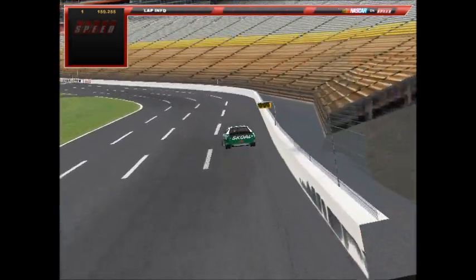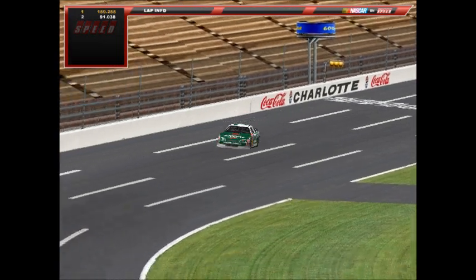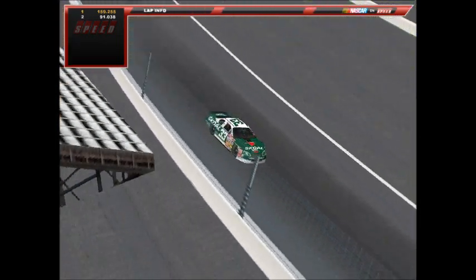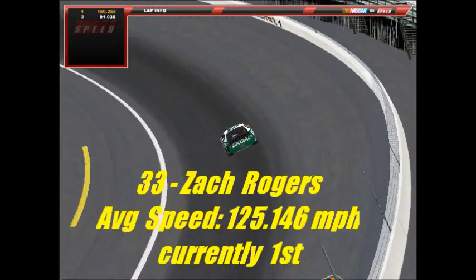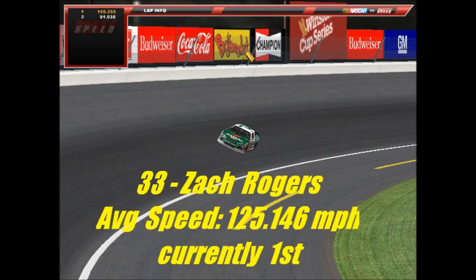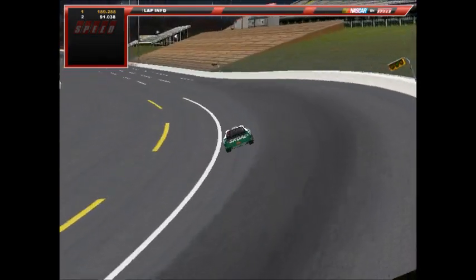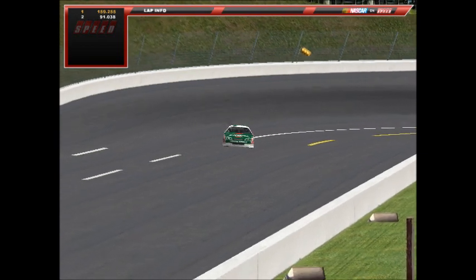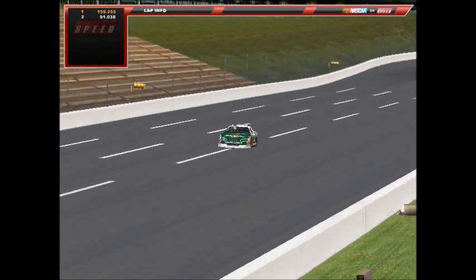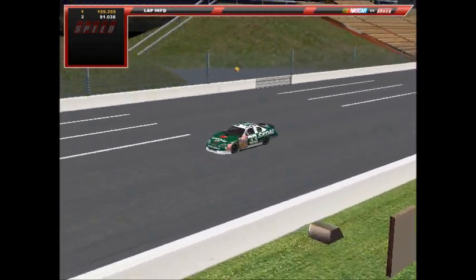Rogers, foot flat to the floor, and 91.038 on lap 2, and that's going to be pole for Zach Rogers. 125.146 miles an hour for the average. Great second lap by Zach Rogers as he puts the Skull Bandit Chevy on the pole with 4 cars into the books.